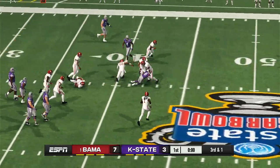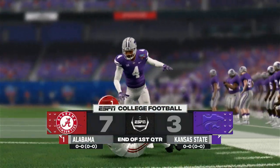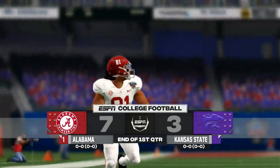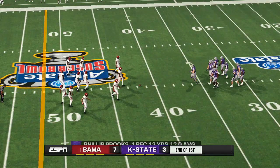Quick throw out to the receiver. Tackle made at the 42. And a great ball game so far as we reach the end of one. 7-3, Crimson Tide. Back to the action now here in the second quarter.